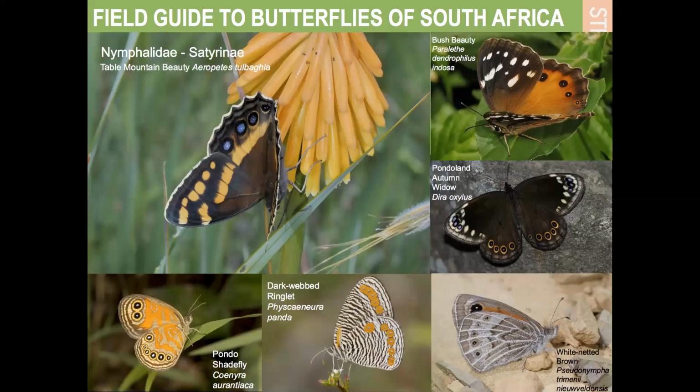The caterpillars use grass, like many of these species do. It's a large butterfly, between 75 and 100 millimeters across. Rather, in its habits, it resembles more a Charaxes than a Satyrine. It's a beautiful butterfly. It's also the pollinator of one of our national flowers, the red disa orchid. That particular specimen is feeding on a Kniphofia, red hot poker.